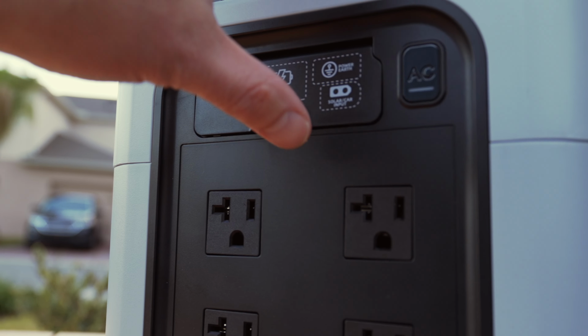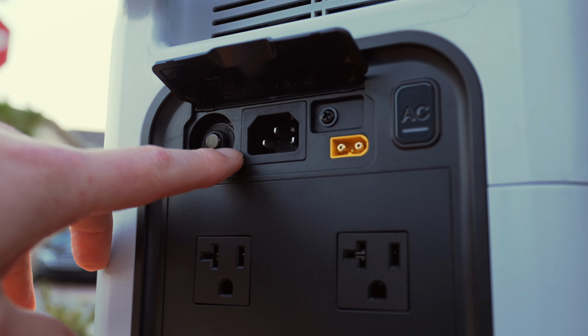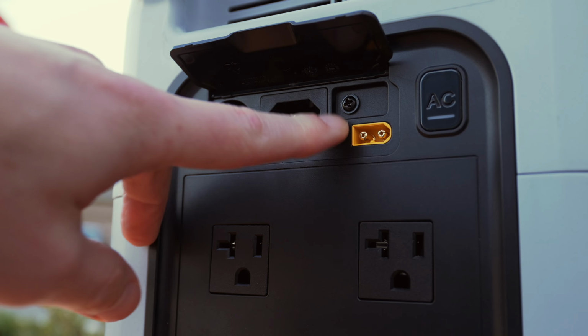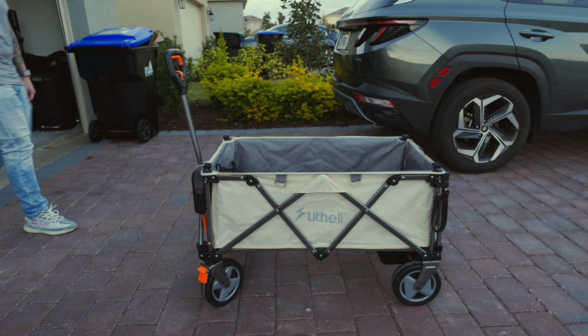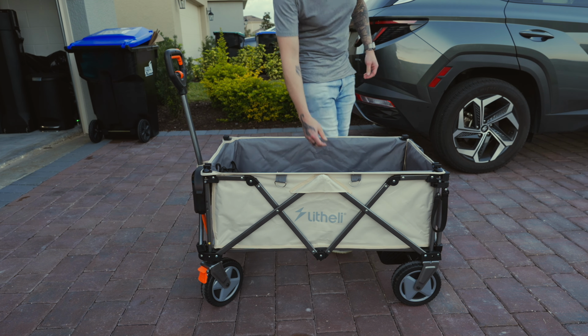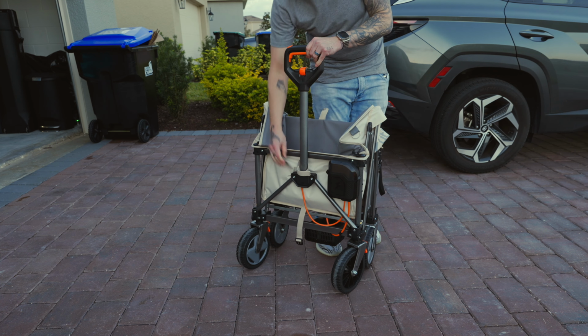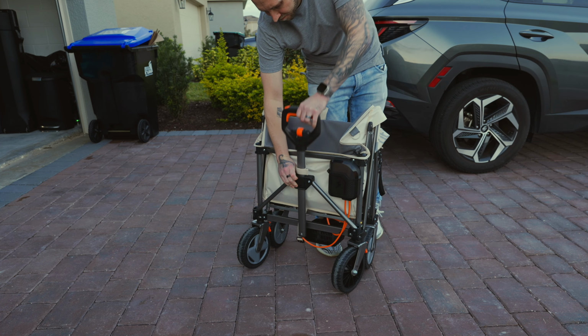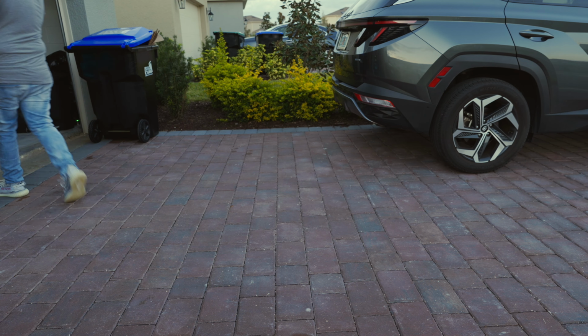And you can see if I flip this open, we have multiple ways to charge a generator, including a typical AC outlet in a home, and you can also charge it via a car or solar panels. And one of my favorite parts about this wagon is just how fast you can set it up and get everything up and running, like if you're taking it out of your car, or fold it up to get it nice and compact to store it away. You can do both in a matter of seconds, and it folds up to be really compact.